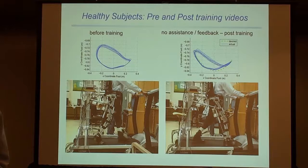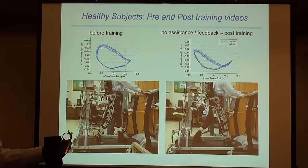Any questions? Yeah? So did you permanently change this person's gait? Do you want your gait to be permanently changed? No, I don't. Not really. And of course, these are healthy subjects. So that was an interesting question, right? If I initiated this change, how long would this change last? Because of course, we don't want to change it permanently. Any other question?